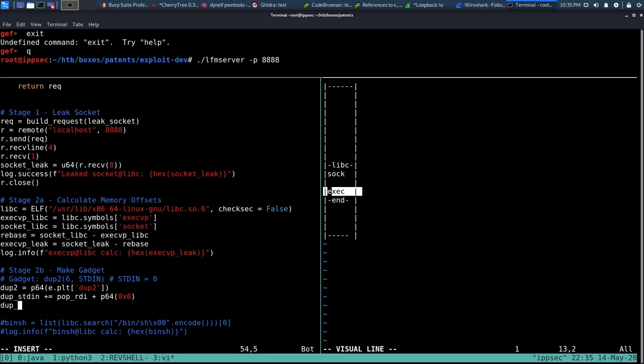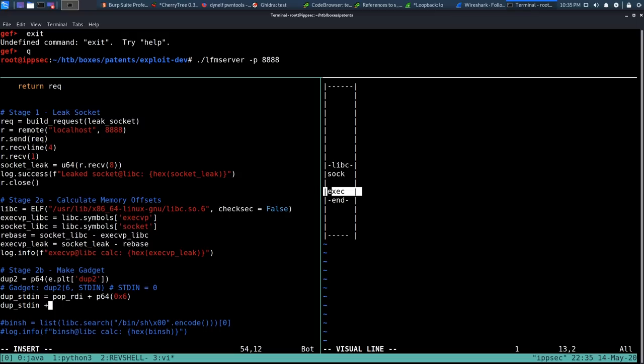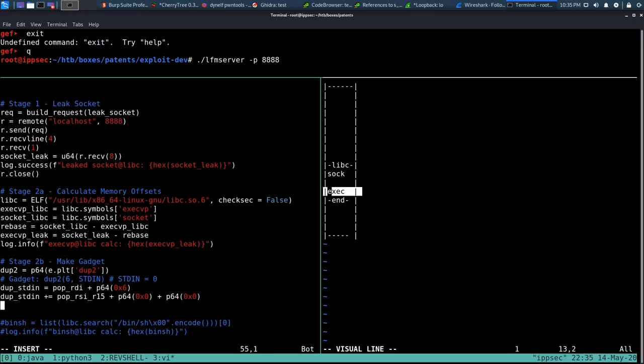And then dupe, now this is just equals standard in plus equals pop RSI R15 plus p64 0 plus p64 0. So remember, standard in is 0, and then we got junk to put in R15. Doesn't matter what we put there, just something has to go there. And then dupe stdin plus equals dupe 2.